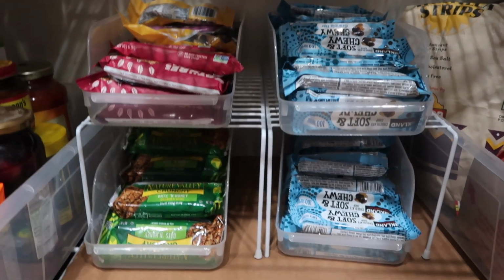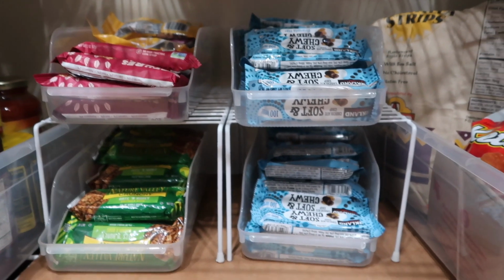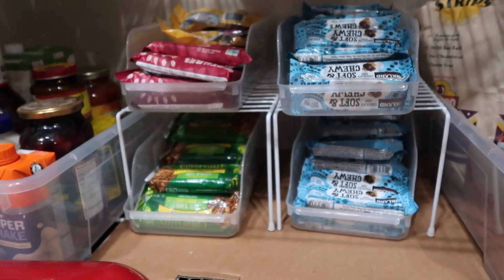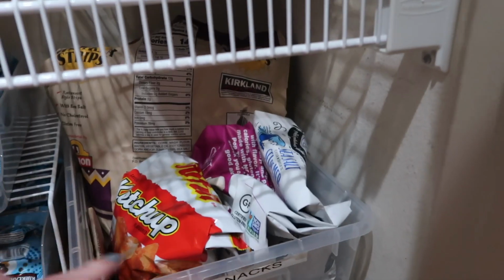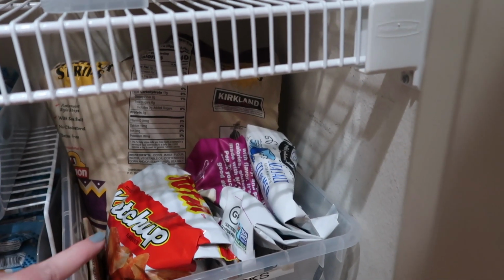And then right here I have a little snack central. You saw how I set that up, and now the kids can easily get to that. And it left this bucket open for chips. It never really had a place before, so now it does.